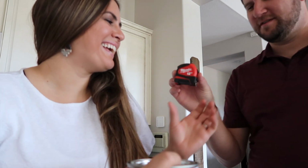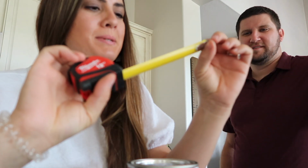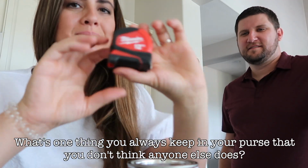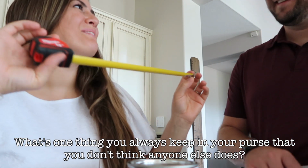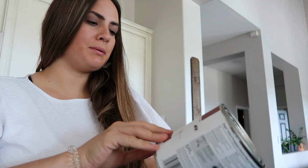Get your little tape measure. How cool is that? This cute tiny little tape measure. I always keep a tape measure in my purse and I don't know what happened to the one I had, so I got this little guy to put in my purse because I'm always out at stores like, oh, I have to measure this. But this is gonna be the color we'll use and it's just going to go up against the black.